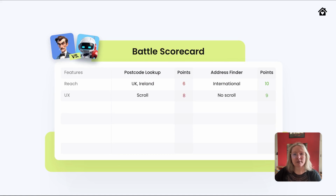The second round is user experience. As you'll need to scroll a bit to find your property in the drop-down on Postcode Lookup, the highest score goes to Address Finder, where you can navigate the form with just the keyboard.